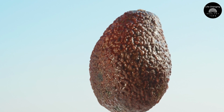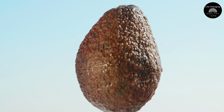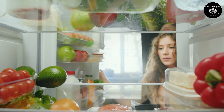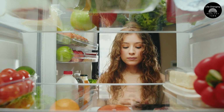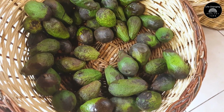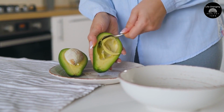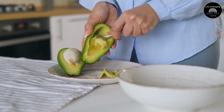Additionally, the cold environment can cause the avocado skin to darken prematurely while the flesh remains under-ripened. Furthermore, refrigeration can dull the flavor of avocados by suppressing the development of volatile compounds responsible for their taste and aroma. Avocados should be stored at room temperature until they reach the desired ripeness. Once ripe, they can be refrigerated to slow down further ripening but should be consumed within a few days to avoid texture and flavor degradation.